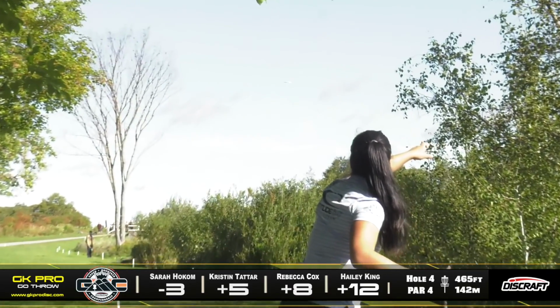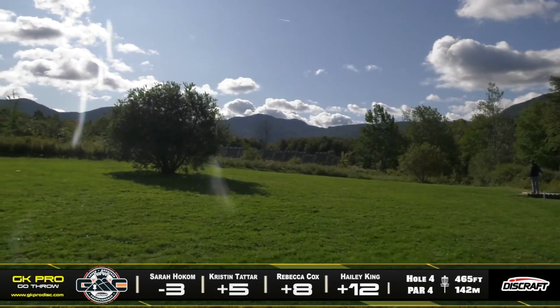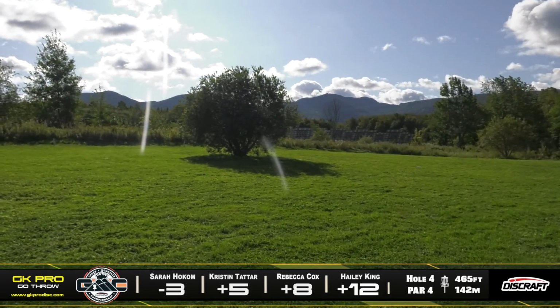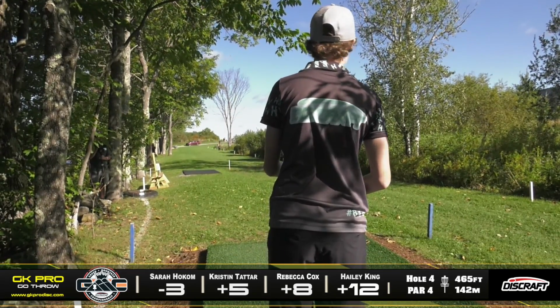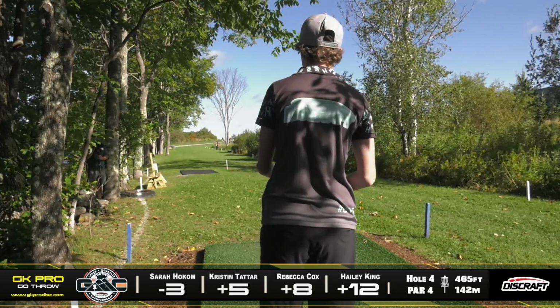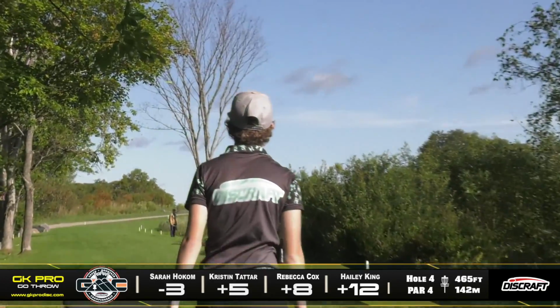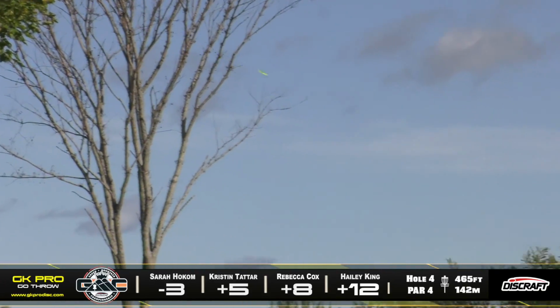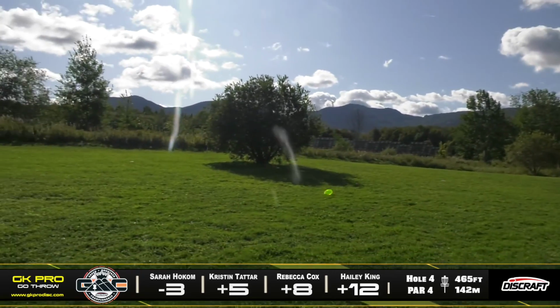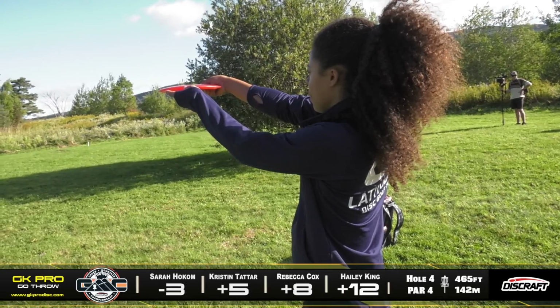Here we got Kristin. It's got some nice turn to it as well. And she'll be left of that bush. Yeah, playing some shade golf. I like it. Oh, yeah. My favorite kind of golf right there. And Hailey. Oh, wow. I thought I was hitting that tree all day. And she's going to be just ahead of Kristin.